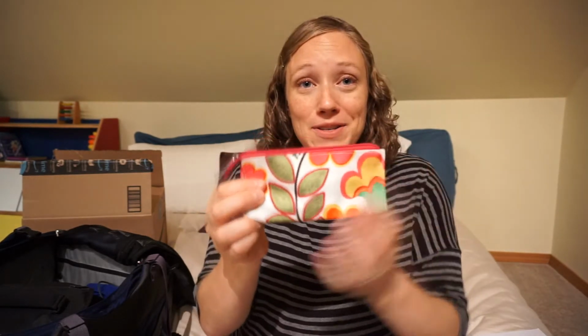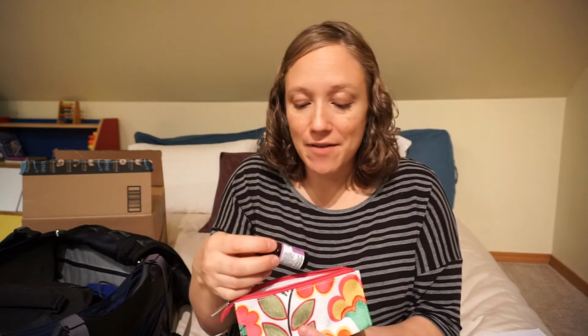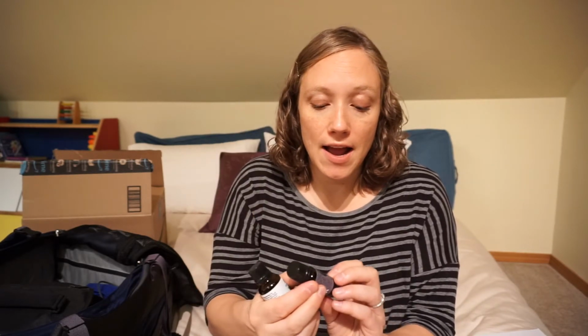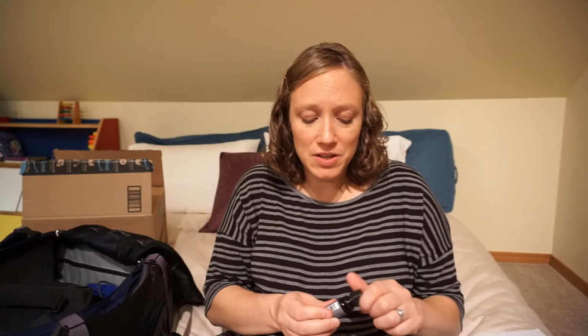I also have this little pouch, and I have 3 essential oils in it, and that's all I have in terms of essential oils. I have my Plant Therapy lavender, just for helping calm me if I'm feeling anxious or nervous. And I have these 2 for tummy troubles as well, if I'm feeling nauseous during transition, that kind of thing. I have peppermint, and I have my Eden's Garden Digest Ease. I don't think I'm even going to bring my diffuser this time. I'm just going to use the bottle itself as like an inhaler, just to breathe it in if I feel like I need a little something.